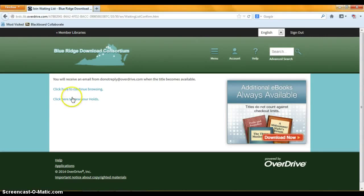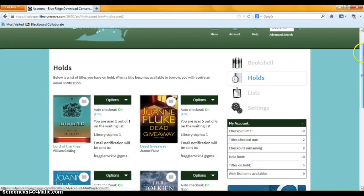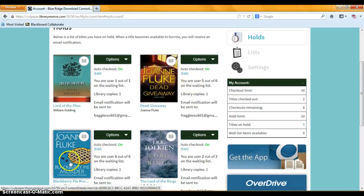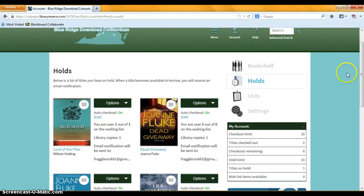If I want to view the holds that I have, I can click right here, and you'll see I have Lord of the Flies, some mystery novels, Lord of the Rings, and I can also see that there's one library copy of this book and I'm second on the list, so I can get kind of an idea of when it might be available.